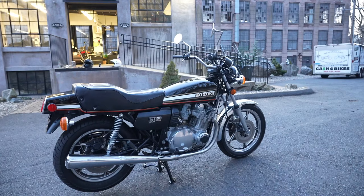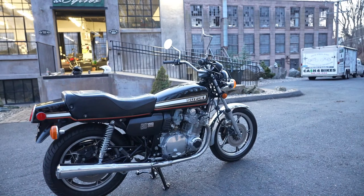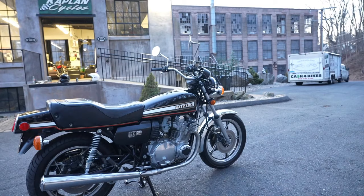The cost of labor is going up, guys. And I'll tell you what, the guys like Jeff are a dying breed. I don't know of any other mechanics that are open for business taking in service work on '78 GS1000s. If you own one or you buy one on Marketplace, it's going to need everything that we've done to this.